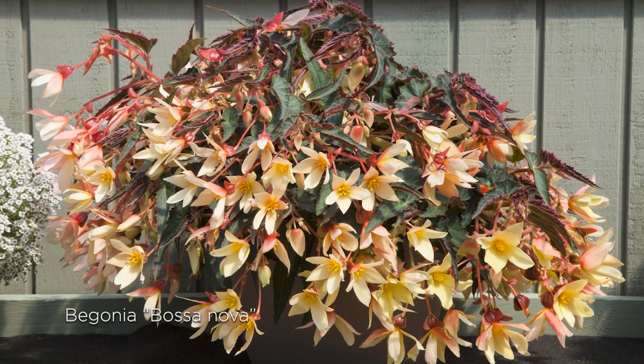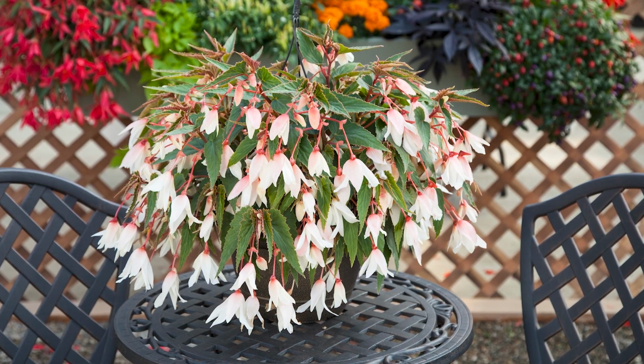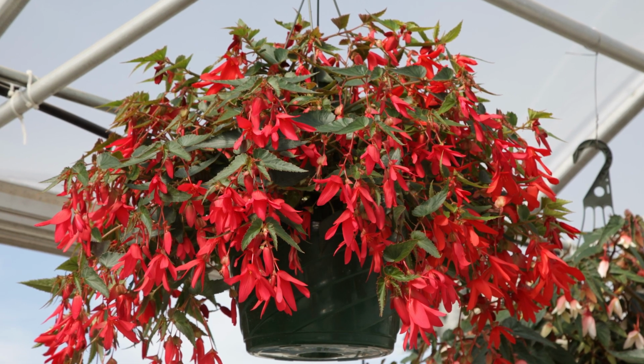Begonia Bossa Nova gives us bright, bold colors. This beautiful annual grows up to 40 centimeters tall, 50 centimeters wide and looks amazing in large containers or hanging baskets.